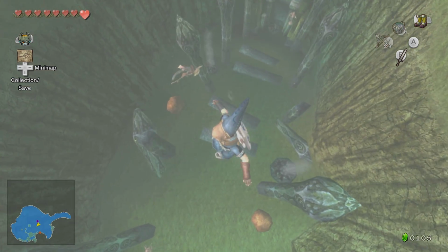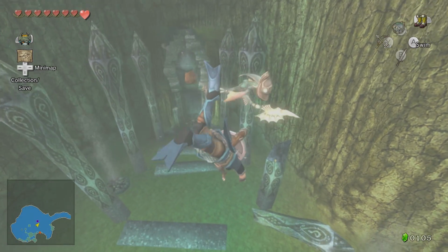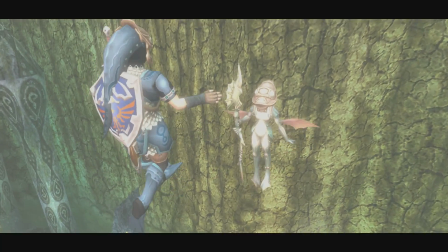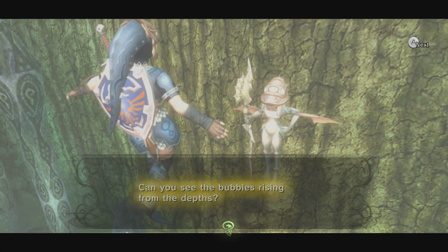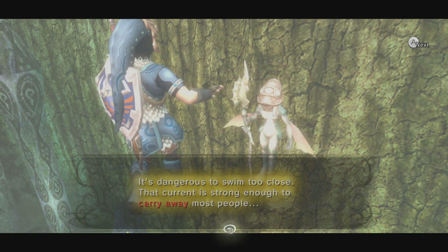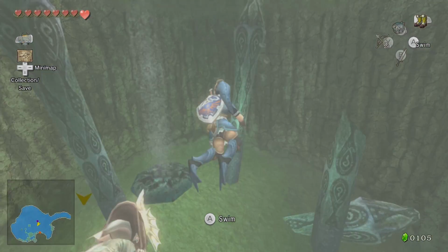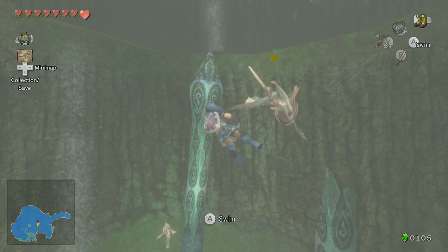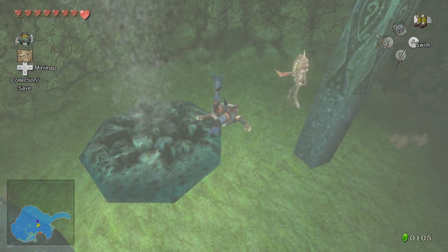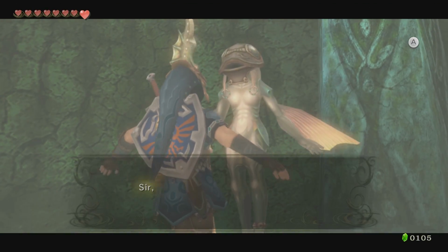And there it is, as you can see, way down at the bottom of Lake Hylia, as you'd probably guess from the name. Let's talk to some Zora here. This one's showing off. Yeah, I know you guys can swim better than I can. Can you see the bubbles rising from the depths? It's dangerous to swim too close. That current is strong enough to carry away most people. So we have some hints here about those little heat vents coming out of the ground. And we do need 2 water bombs to get into the temple. And don't go running back to Barnes and Kakariko if you don't have them, because this guy will help us out.